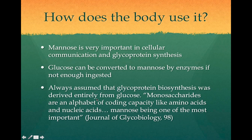Now, how does the body use the mannose specifically? I'm not going to go into super boring biochemistry, but it's good to understand, at a general level, what the body is actually doing with this stuff.